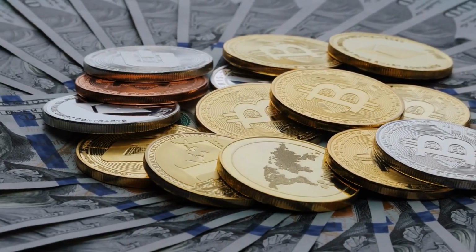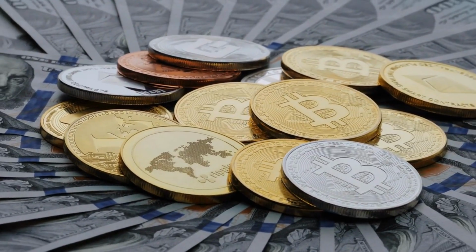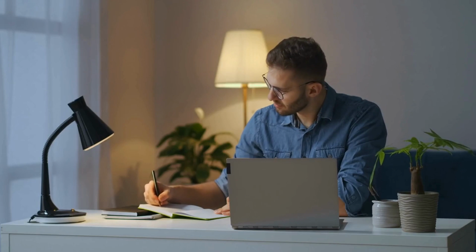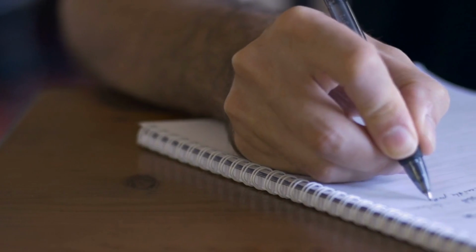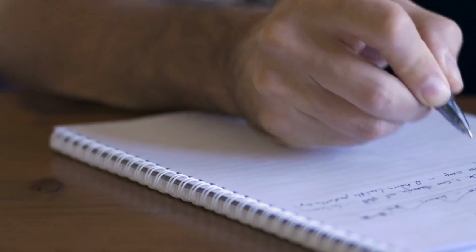In conclusion, Bitcoin ETFs provide a way for investors to gain exposure to the price of Bitcoin without the need to buy and hold the actual asset. However, it's important to understand the risks involved and do your research before investing. As with any investment, it's important to consider your investment goals and risk tolerance before making a decision.